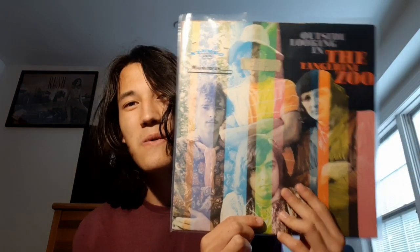And I also did not want to spend that much money, but I saw this and my jaw kind of dropped, and I saw the price tag and calculated 25% off and went, sold. Easily sold. This is Outside Looking In by the Tangerine Zoo. Yeah, I paid around $50 for this, which is pretty nuts. It's a good copy too.